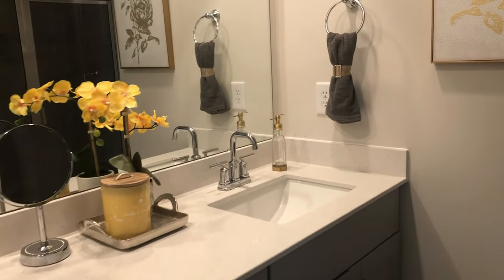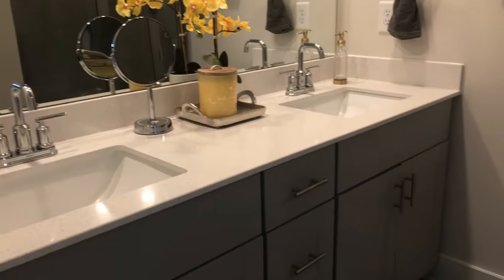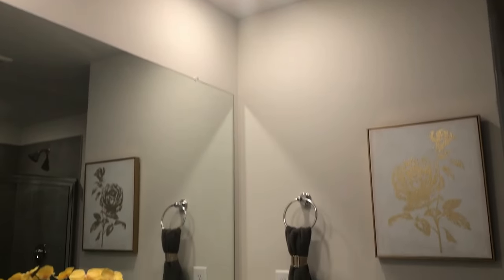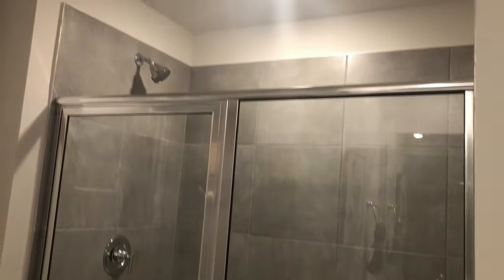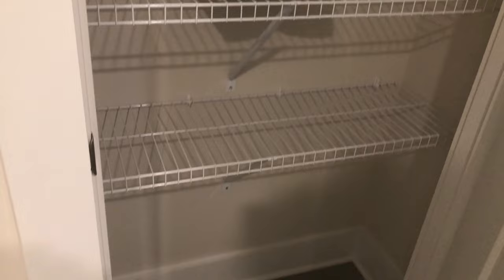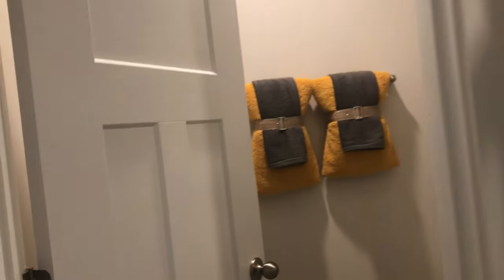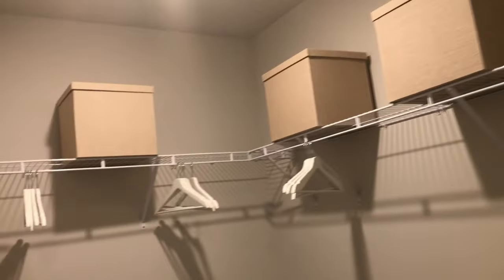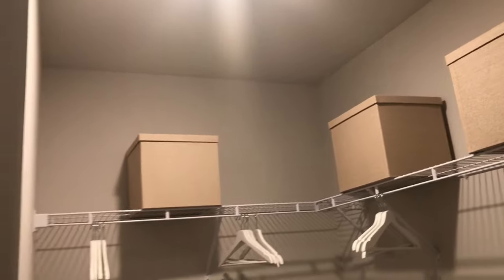Okay, double vanity. Very nice. Ceramic tile floors. Cute. Nice size shower with ceramic tile. Very nice. Yeah, cute. And then you've got a linen closet right back here. Very nice. And then the water closet is in here. And closet there, master closet.